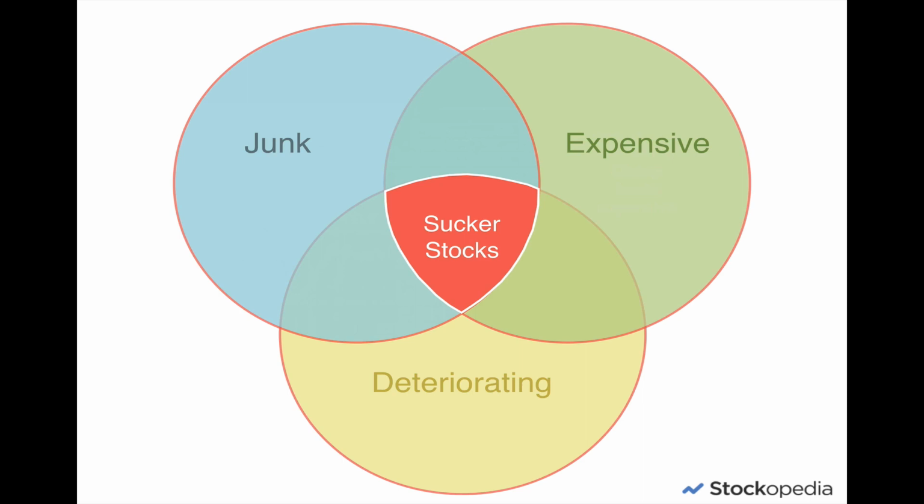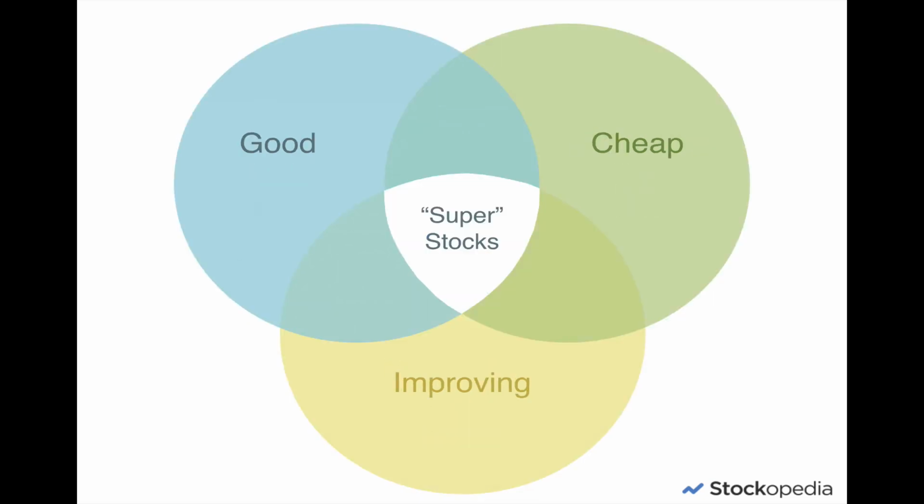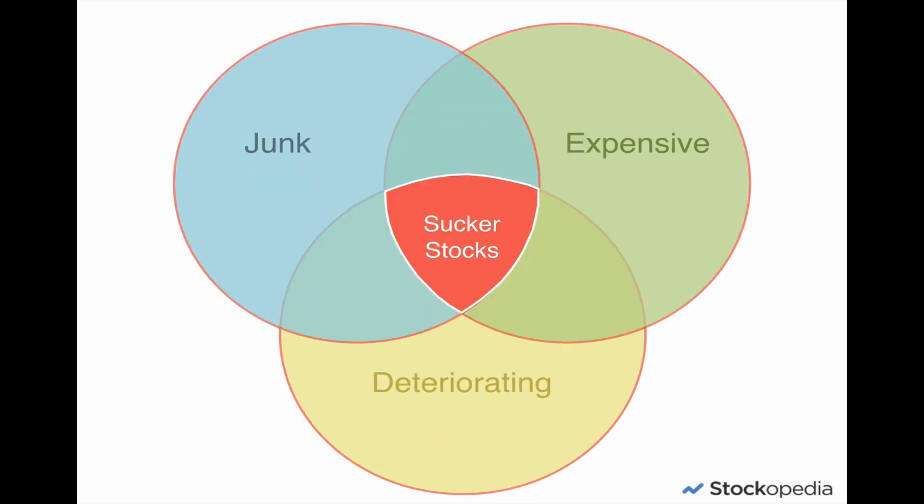You can think of the opposite as junk, expensive, and deteriorating or weak shares. And I like to call those sucker stocks. And the reason they're sucker stocks is people are still buying them. And you tend to find that private investors tend to buy more of them. If you go and look at the Stockopedia site, you'll see we have these labels. And some of the most popular shares are classified as what we call sucker stocks because they have poor exposure to these risk factors, quality, value, and momentum. And that makes them sucker stocks.